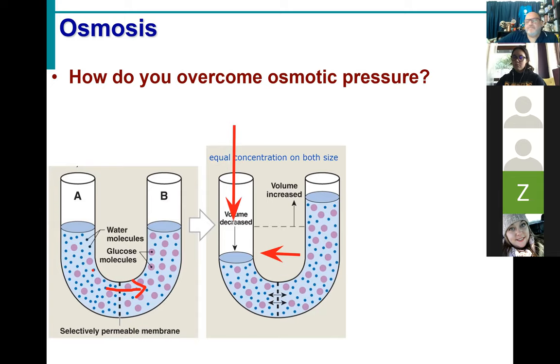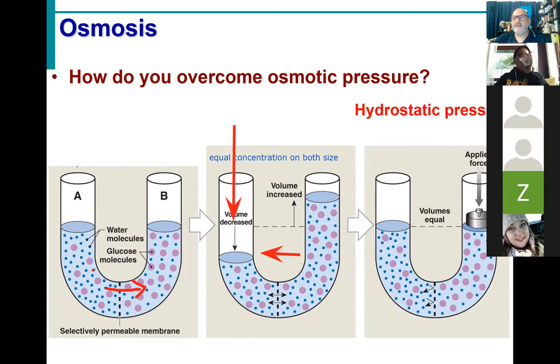Would temperature help do that? Temperature wouldn't change the concentration gradient. It might make the water move faster, but it wouldn't make it go back. Like a force? Exactly, a force. Notice if I put a weight on the left side, then I could force some of that water to go back. And what do we call it when we put that force on the water? We call it a hydrostatic force or a hydrostatic pressure. So when we talk about the functions of the cells, we talk about osmotic pressures and hydrostatic pressures.